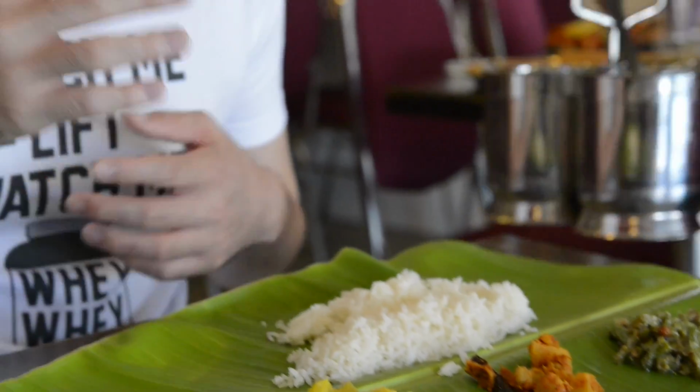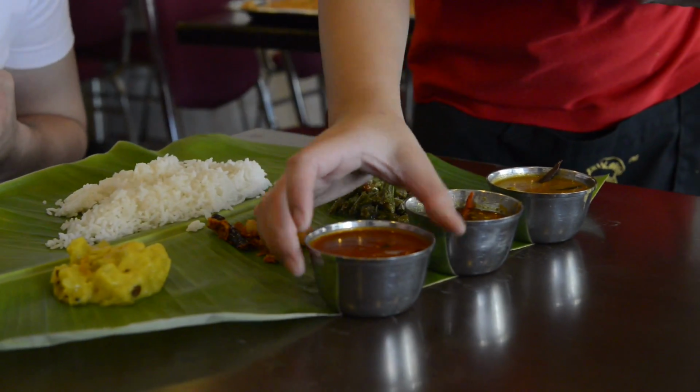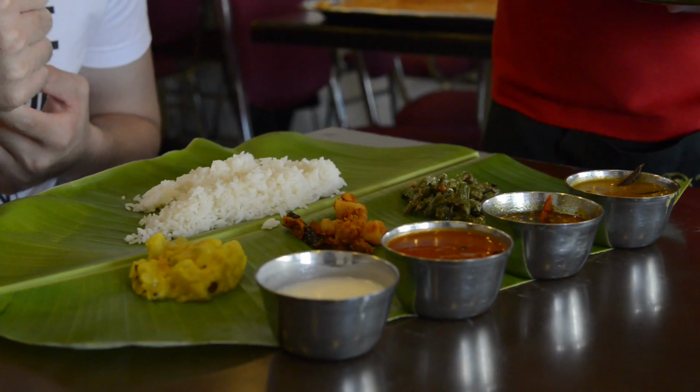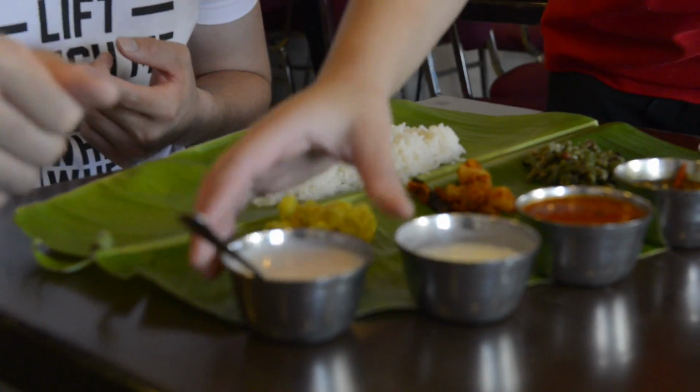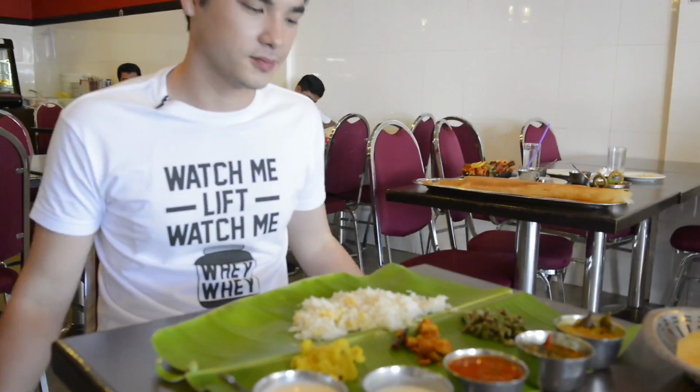Now, just to complement this whole dish right here, we will have a few different condiments. The main one, which is the sambar, which is basically stewed lentils cooked in tamarind broth. And then we will also have the rasam. Among other things, there's tomatoes, there's chili, there's cumin in it. And then there's the vatal kedumbu, and the buttermilk, or just yogurt. And then there's a bit of dessert called paisam. And just in case you want some crunch, there's also the papadom right here.